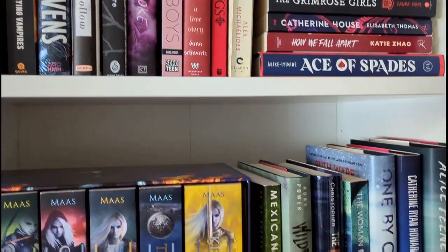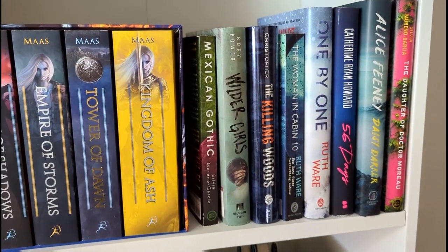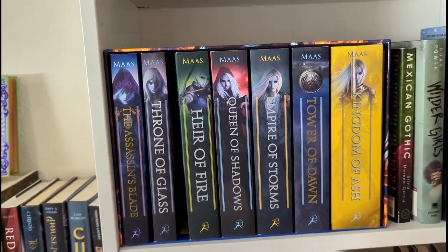Now, this next shelf, we continue the thrillers here on the right, and these are kind of the more colorful ones, the brighter colors. So, those are sorted more by size as well as color. And then I actually have Sarah J. Maas over here. Sarah J. Maas is not thriller, obviously.